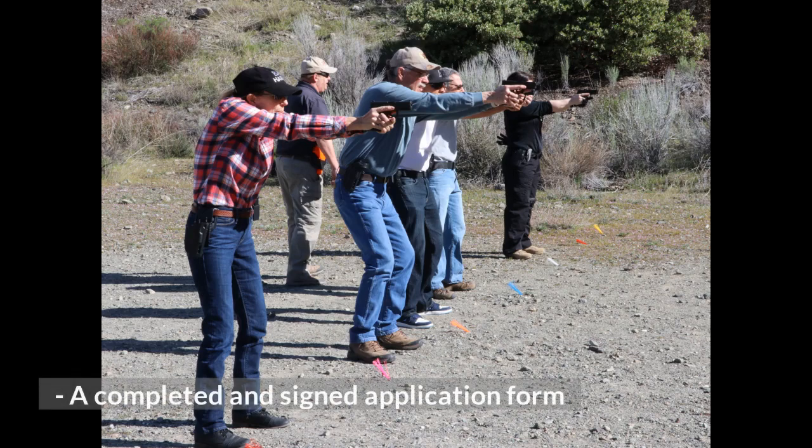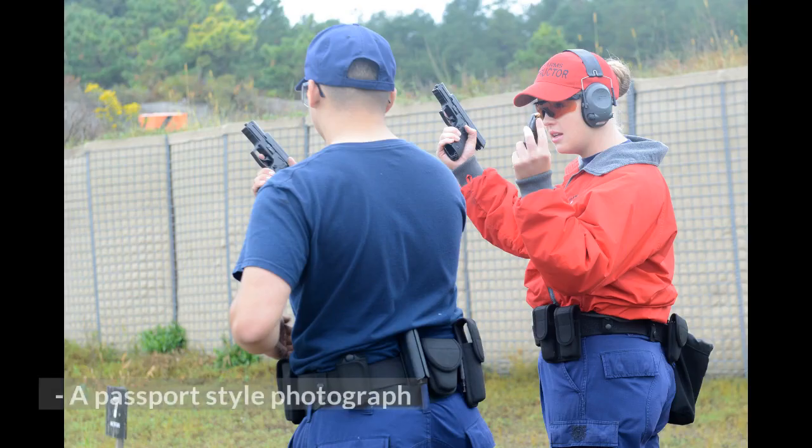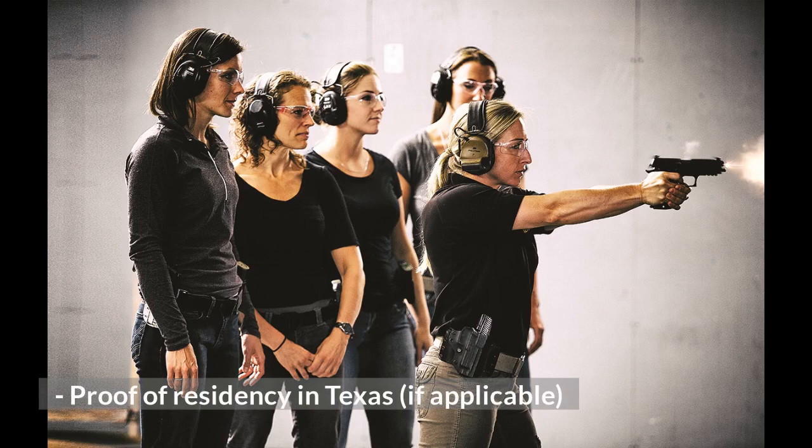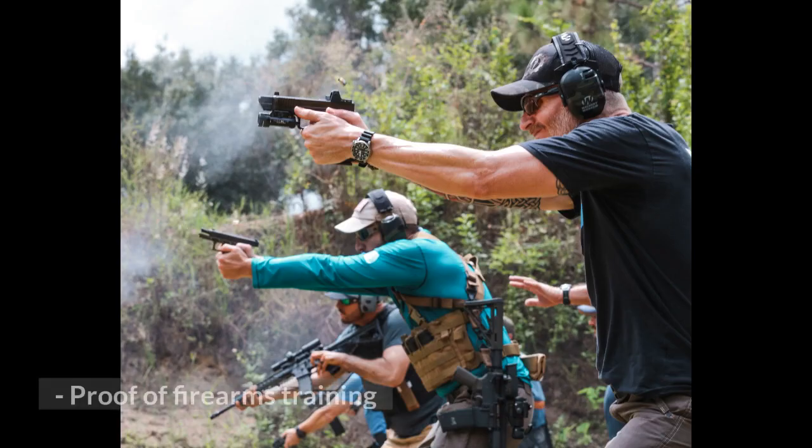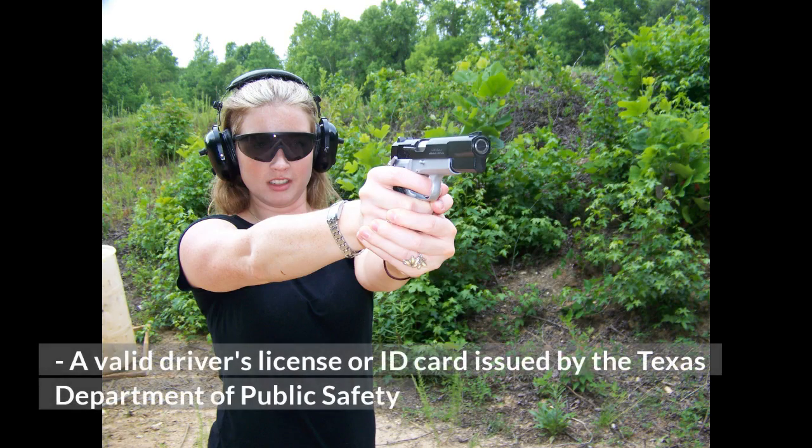A completed and signed application form. A passport-style photograph. Proof of residency in Texas, if applicable. Proof of citizenship or legal status in the United States. Proof of firearms training. A valid driver's license or ID card issued by the Texas Department of Public Safety.